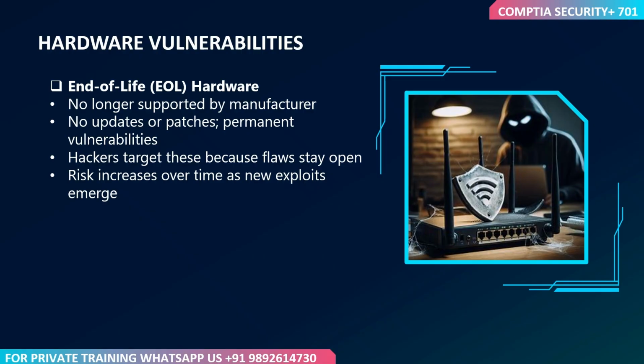The danger with EOL hardware is that even if a new security problem is found, it won't be patched. The company has moved on. It might be focusing on newer products or just no longer in business. But you, the user, might still be using that old router, that printer, or that server. And now, it's a sitting duck. If a hacker finds a weakness in it, they know that weakness is going to stay there forever.